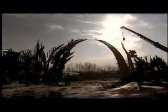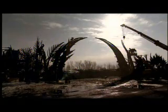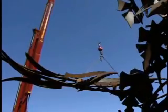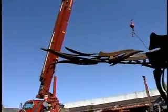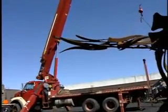When the sculpture was all assembled in Rochester, it would be dismantled in large pieces, placed on flatbed trucks, and shipped off in the caravan to St. Louis for the installation. Paley's crew has done a lot of this kind of work.